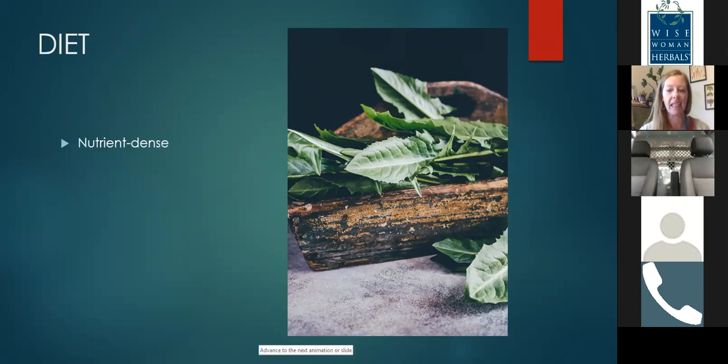So nutrient density, we also talk about foods being properly prepared. So that includes things like your cookware and making sure that you are avoiding toxic chemicals in your cookware. You're using clean water in particular, but also there are certain foods that can increase their healing capacity or increase their vibration, I like to say, when they're prepared properly.